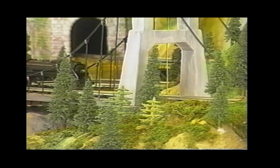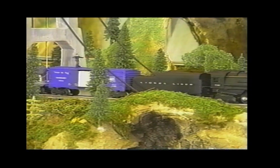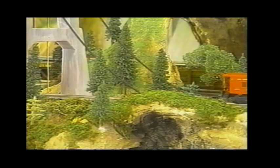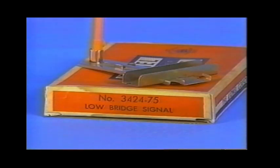The mighty 736 pulled set 2265WS and included the new action car, the 3424 operating brakeman car. This was the fourth straight year the 736 was cataloged, and of course, it wouldn't be the last. The warning poles for the brakeman car were offered as a replacement accessory and came in box 3424-100. However, a single pole was also offered, and that box was numbered 3424-75.